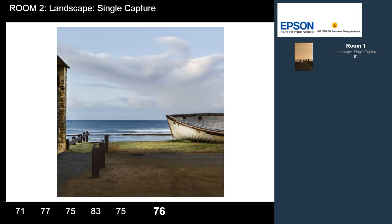Thank you. We have an average score of 76. Cam would like to challenge. Cam's an 83. You've got a 77, 2 75s and a 71.